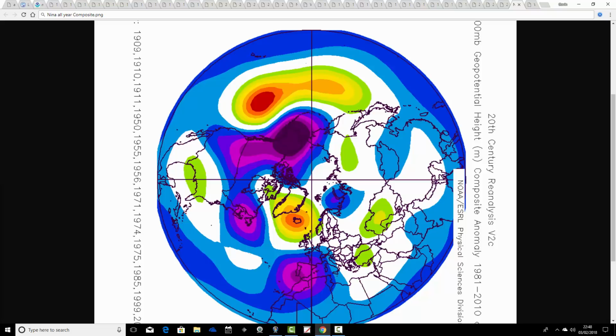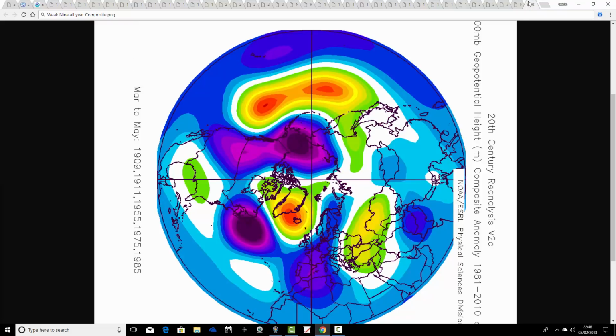It can sometimes be in a position to bring cold conditions, but also there are several springs there that are really quite pleasant and warm. If we just have a look at weak La Nina, however, and this is more interesting again, there aren't many of these springs at all. We've only got 1909, 1911, 1955, 1975 and 1985.